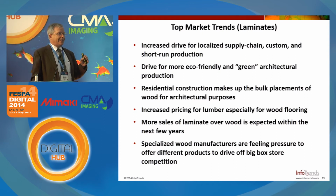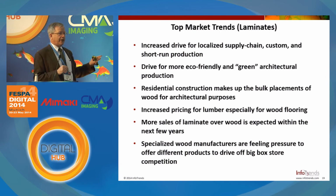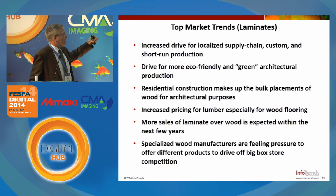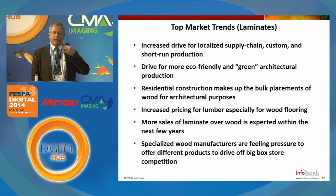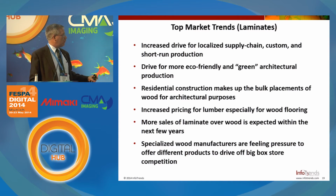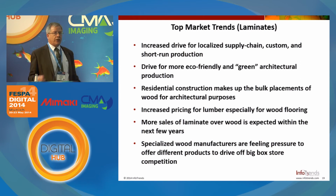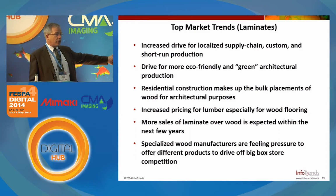And I think really it's the high productivity of some of these inkjet devices that matters. People may have been thinking about this a while ago, three, four, five years ago. Now the productivity levels are really able to drive the marketplace. So localized supply chain, custom and short-run production, all very important here. Green, you'll hear that throughout all of these discussions. Residential construction in regard to wood is key for these kinds of placements, so you've got to look at the residential users' needs. The comparison between wood flooring and fake laminate wood flooring could help drive this marketplace too, so we do expect to see sales increase.